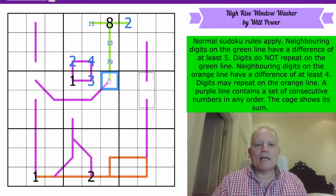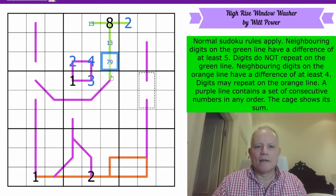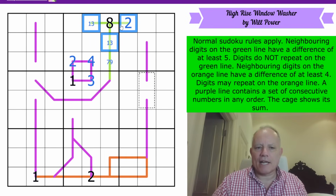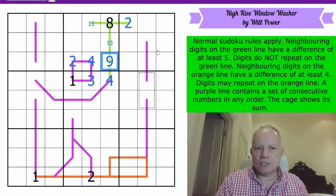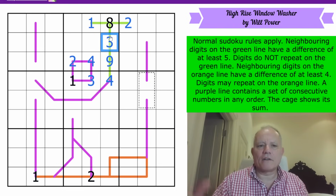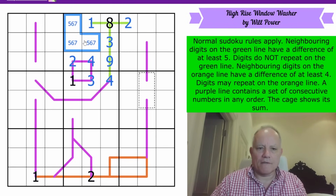This is 7 or 9. Now this is going to have to be a low digit because we had a high one here. But we're not allowed to have 1, 2 or 3 again on this line. So this has to be a 4, and that forces this digit to be a 9. Oh, the 3 here sorts out the 1 and the 3, and the green line is done. Everything else in box 2 is 5, 6 or 7.